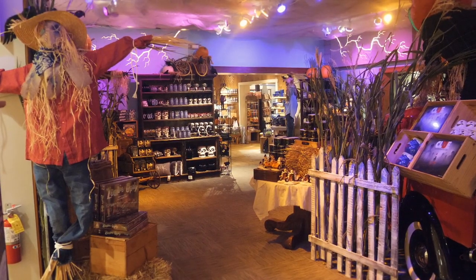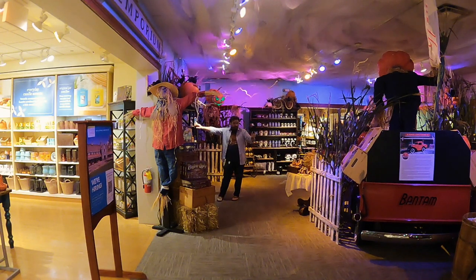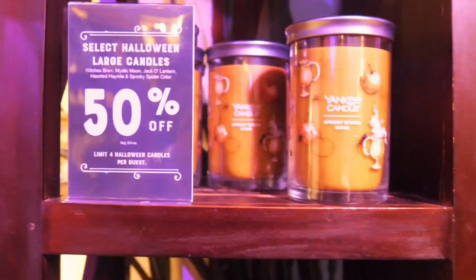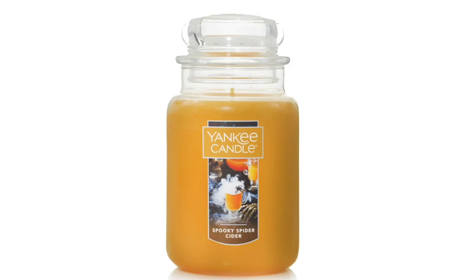And this is really it. I walked through this room real quick, but this is really the first time I'm getting a look at everything. So we're gonna experience this together. Let's start right here at the beginning of the room. We have returning fragrance from last year, 2021, entitled A Spooky Spider Cider.